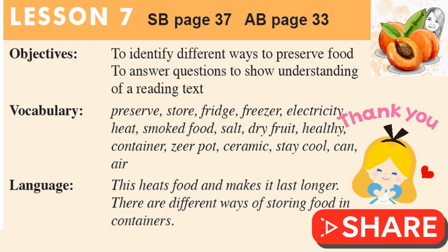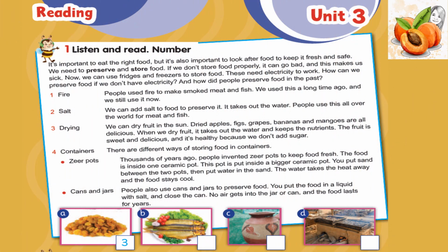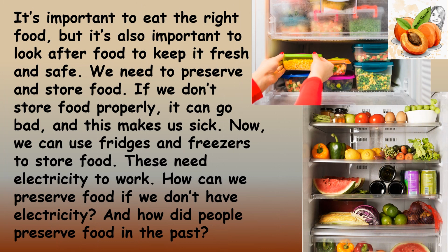Now, let's learn more about keeping food fresh and safe to eat. Exercise 1. Listen and read. It's important to eat the right food, but it's also important to look after food to keep it fresh and safe. We need to preserve and store food. If we don't store food properly, it can go bad, and this makes us sick.